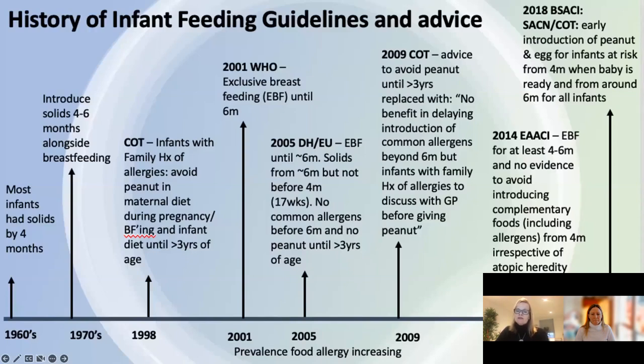Between about 2000 and 2010, and interestingly, 2010 was the last UK infant feeding survey. So that's the last data that we have on when different foods were really introduced by the population. We saw a significant move towards longer periods of exclusive breastfeeding and the later introduction of solids. And that also meant that allergens were introduced later as well. So actually, all of the guidelines were very successful up to this point. But allergy prevalence didn't decrease, and in fact, they increased.